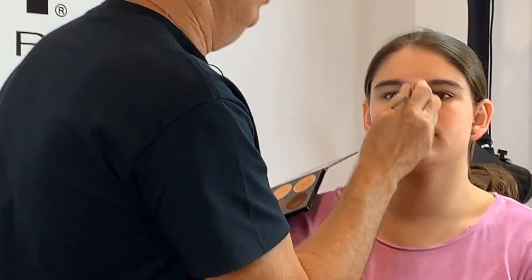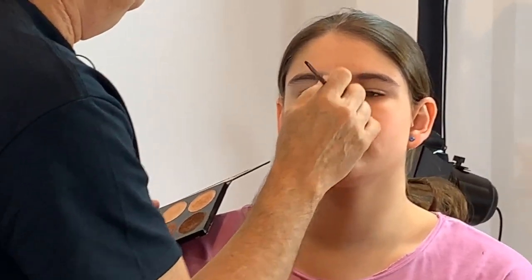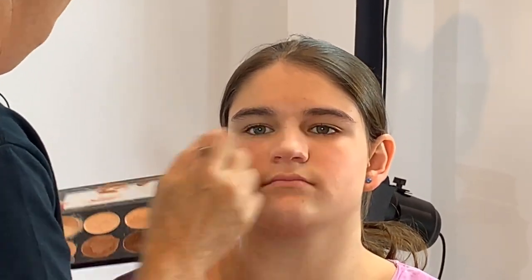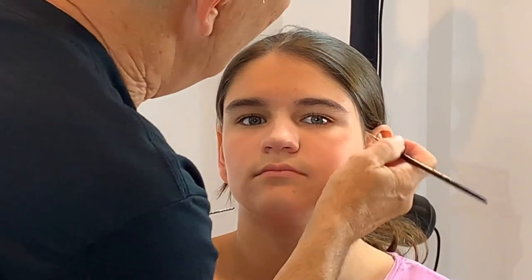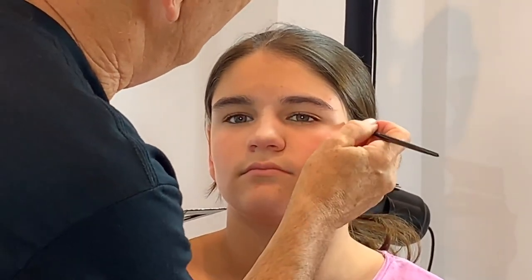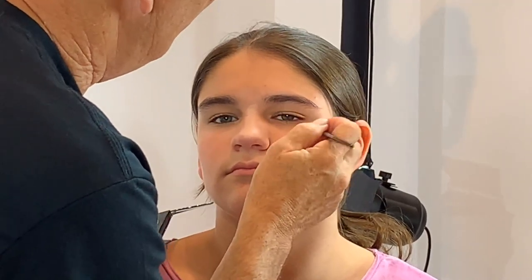So what we're going to do is we're going to come down here, we're going to go to the bridge of the nose. And then the cheekbones are right here. They're not through the rosy area here. The bone is actually up in this area. So we can drop in some highlight there.